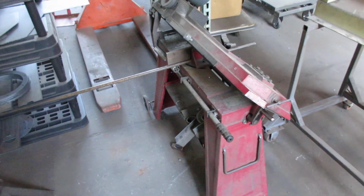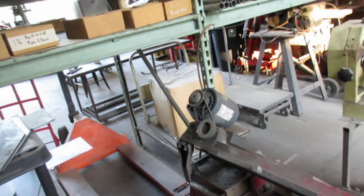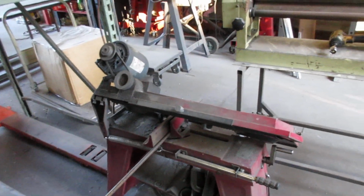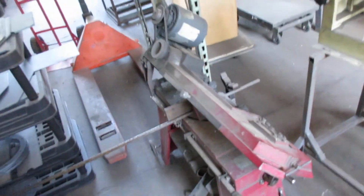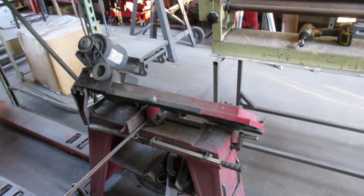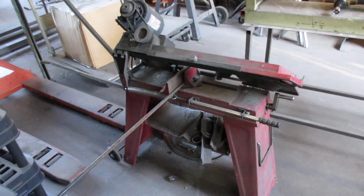This is a little bandsaw, but I bought this back in like 2006, and I haven't done a thing to it other than put belts in it. And this thing has cut miles of steel, and it's run production. So yeah, for $100, I think I paid like $99.99 for it back in 2006, and yeah, the best $100 I've ever spent.